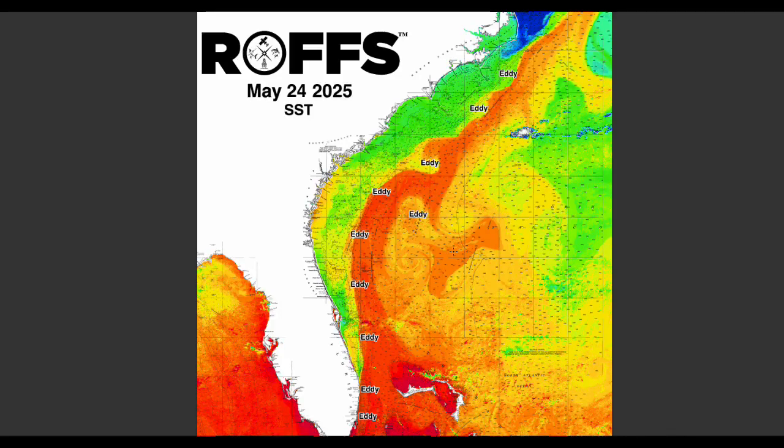Overall, the Gulf Stream is approximately 83, extending through the Florida Straits, and then cools down to approximately 79, 80, extending past North Carolina. So we have seen a relatively significant increase in temperature, certainly to the south, with air temperatures getting up into the mid to low 90s off of Florida. So we are certainly feeling the heat.